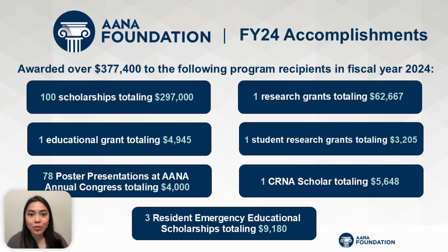Last year alone, they awarded $377,400 to the following program recipients listed on this slide: 100 scholarships, an educational grant, 78 poster presentations, 1 research grant, a student research grant, a CRNA Scholar Award, and 3 resident emergency educational scholarships.